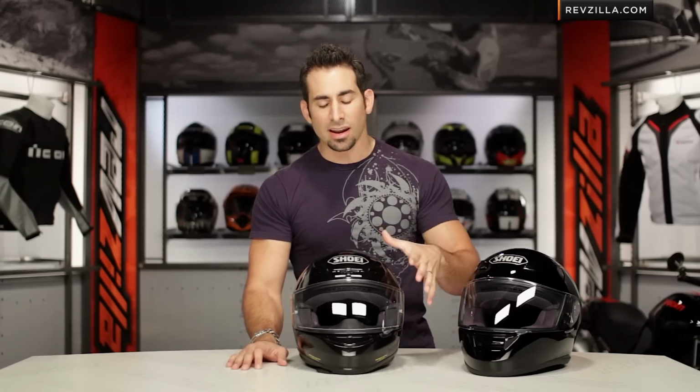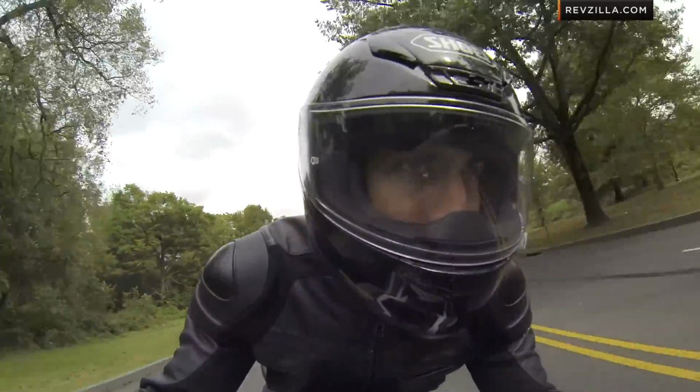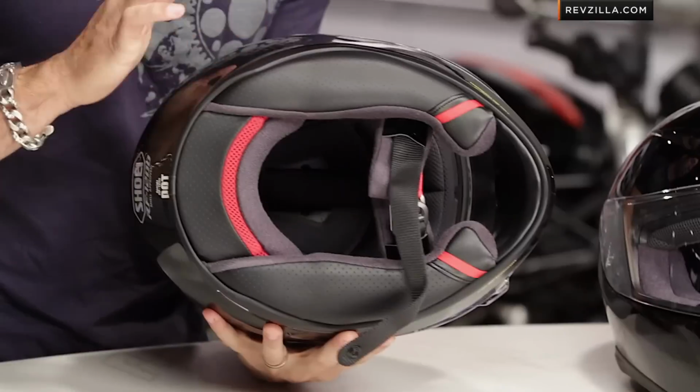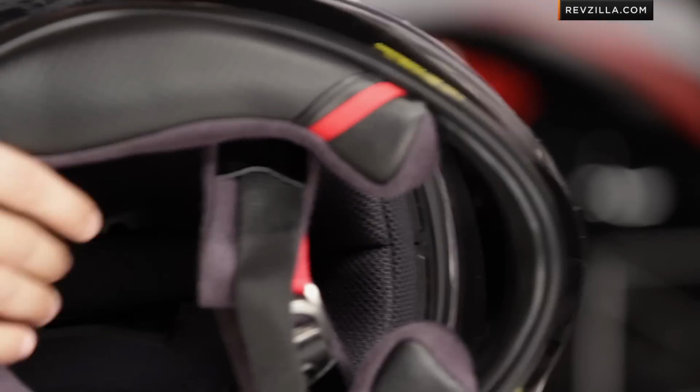I went out and rode in it. I found it to be very stable, very compact. I actually loved how encompassing it feels. We're seeing this as a trend moving forward. I'm going to show you really quickly. If you look at the bottom of this, also if you get a quick peek, this is the first RF series with emergency cheek pad removal system. I'm going to hold it right there.